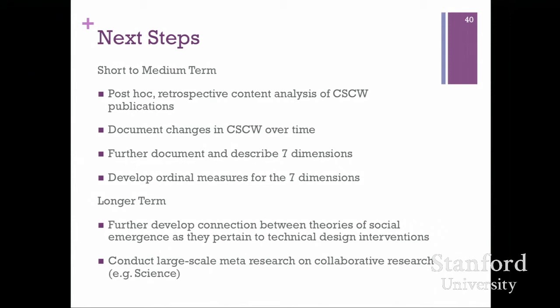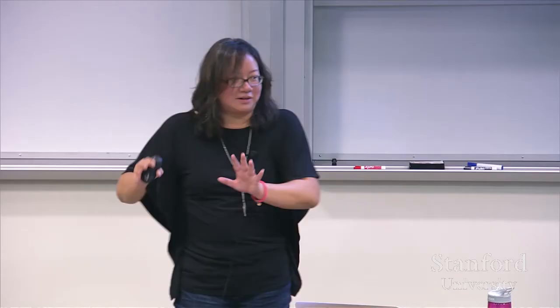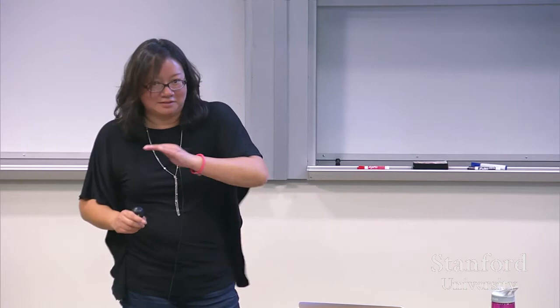Over the longer term, we want to further develop these connections between theories of social emergence as they pertain to technical design interventions. So I mentioned before, we want to see what the ripple effects are if you insert the technical butterfly at the small group level or organizational level. What are some of the ripple effects? But maybe we can look more at that and take more seriously CSCW as a socio-technical design field.